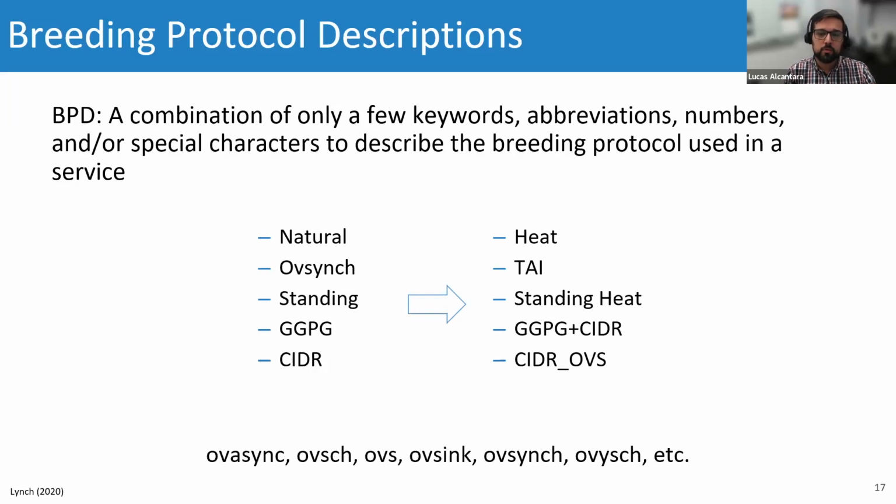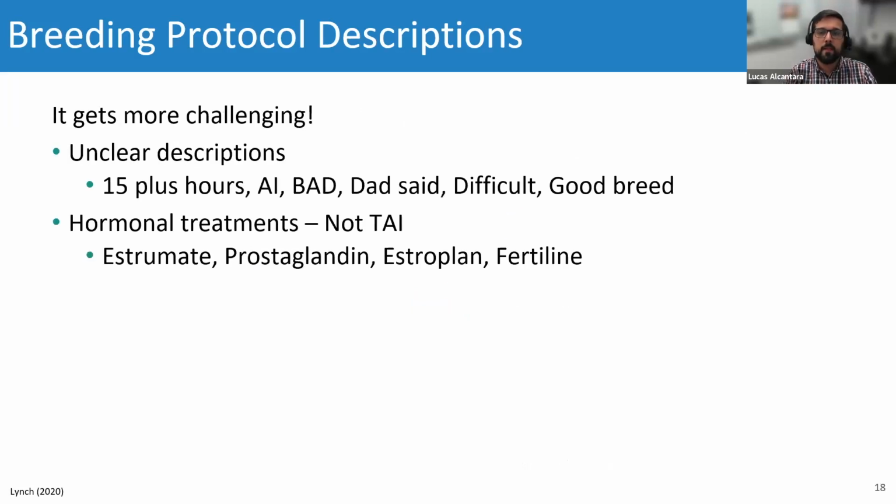For instance, Lynch reported that there were 156 unique descriptions just for Ovsynch in their data set. The source of variation came from typos, capitalizations, and/or abbreviations, as you can see here, some examples at the bottom of the slide. Next. Another factor that makes working with breeding data challenging is that farmers create some descriptions that are very much not clear, or for protocols that are hormonal treatments, not necessarily for timed AI, but for sick animals. So, for example, we have 15 plus hours or just Estrumate or Estroplan. So not very clear.